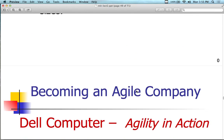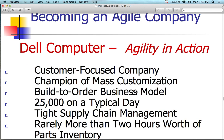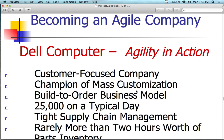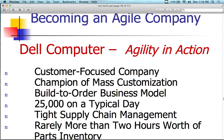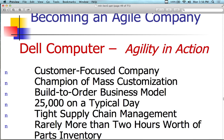So, Agile. Here's our Dell computer, agility in action. As I was mentioning before, I don't know if they're really that far into it, but that's where they've made most of their money and most of their business. When I hear Dell, I always think of corporate accounts. I think of large scale computer implementations, computer systems, and computer labs, actually. They're not trying to sell to consumers. But they're a customer focused company, champion of mass customization, huge labs. The built to order business model. You want computers for your lab? Here you go. This will give you everything. Monitors, mouse, keyboards, everything.